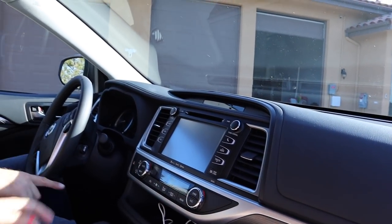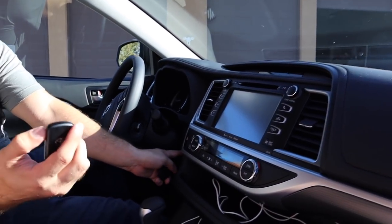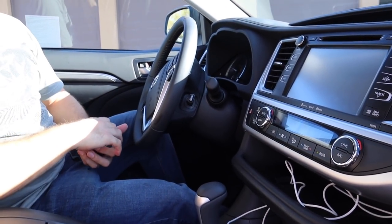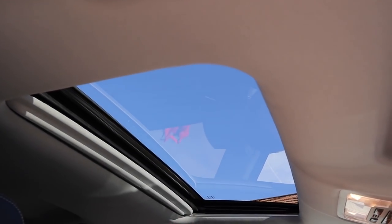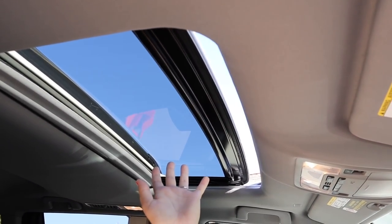Can you start it? Yeah, turn it on. Push start. The push start. Ooh, it's so cool. And another thing that we didn't have in Cassie's car, we have a sunroof. We have a sunroof, which I don't know how often we're gonna use it, but it's just cool to say you got.